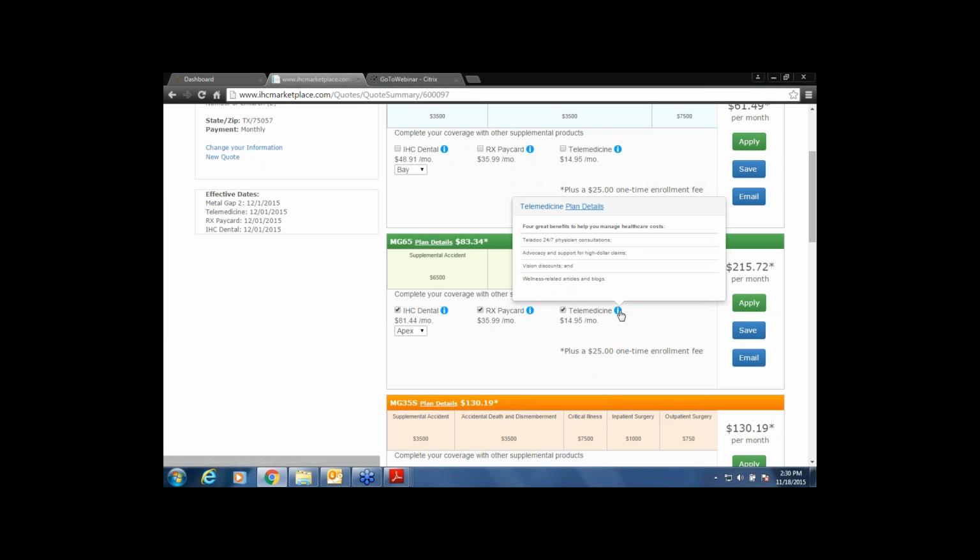So I have a very, very low cost design here that supplements what is telemedicine, $1.50 for a single or $14.95 family, which includes 24/7 access to doctors. It also has vision discounts, which for a family is $95 a month.